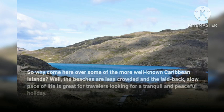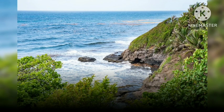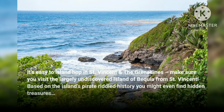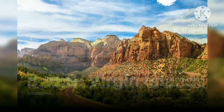Well, the beaches are less crowded and the laid-back, slow pace of life is great for travelers looking for a tranquil and peaceful holiday. It's easy to island hop in St. Vincent and the Grenadines. Make sure you visit the largely undiscovered island of Bequia from St. Vincent. Based on the island's pirate-riddled history, you might even find hidden treasures.